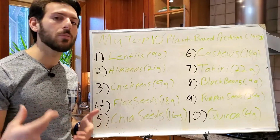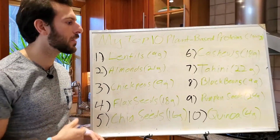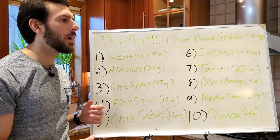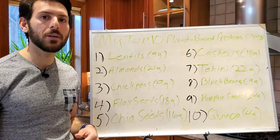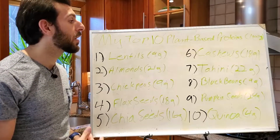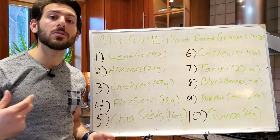But again, so many ways you can use black beans, whether it's sauteing them with onions and garlic, or mashing them and making them almost like a refried beans. You could use them in tacos. They could be a standalone dish. A lot of different ways you could use them. You can make them in a soup.